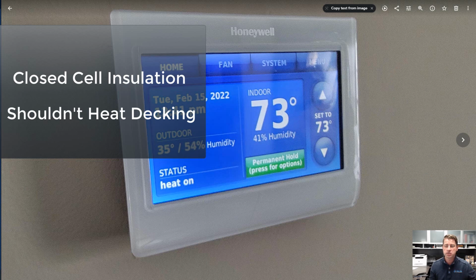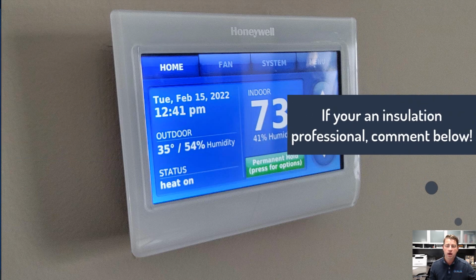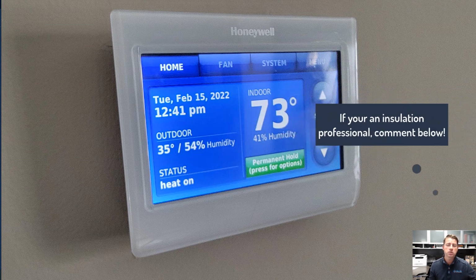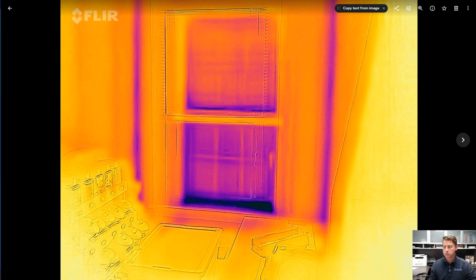If someone is an insulation specialist, maybe they could chime in and give us some comments on what you think about this. Is that how it works with closed cells? My understanding is that it generally keeps the moisture and the heat away from the outside, because you're not creating that moisture between the insulation. So I can't see how that would cause the leak.